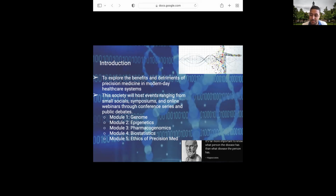Throughout the academic year, we hope to set the groundwork of precision medicine following the framework outlined here on the slide. Previously, we've held a talk on biostatistics, and today we will be holding a talk that will primarily encompass the genome module. Through our events, we want to prepare the next generation of healthcare leaders through symposia, discussion forums, webinars, and more. We also hope to provide a platform for our members to voice their contributions to developments in this emerging frontier.